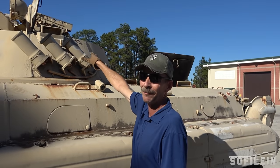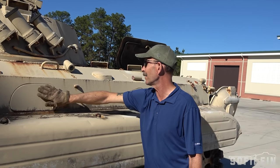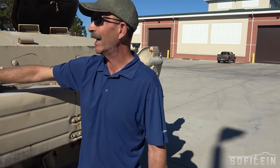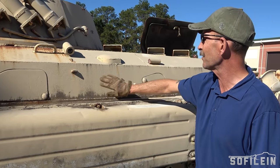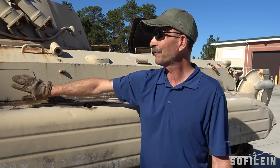Just to show how cramped and how much is actually in there. And then down the hull side here, you have 3 holes. These are for the infantry inside to fire their weapons in combat from the protection of the vehicle. So this one, you notice it's larger than this one and that one. That is for the machine gunner.